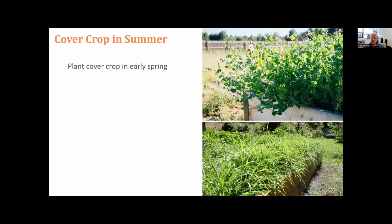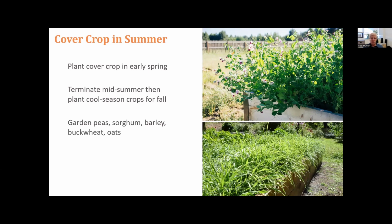Okay, so another option is to grow your cover crops from spring to summer. With this method, you would sow your seeds in early spring and allow that cover crop to grow until midsummer or so, and then end the cover crop. Then you can plant vegetables that grow well as a cool season crop, like brassicas, maybe some onions, carrots, and let them grow through fall. Some examples are garden peas, sorghum, barley, buckwheat. The peas and the buckwheat are both flowering, so those would be great to attract beneficials.